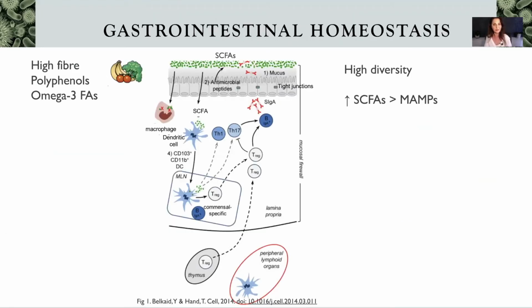When it comes to what happens in the gut, the main role of the microbiome is to protect us from the external environment, because the gastrointestinal tract is a barrier from the outside, just like the skin is. A diet that's high in fibre and polyphenols will produce a really healthy and diverse microbial community, and a large amount of short-chain fatty acids that then go on to perform a range of functions that prevent the translocation of pathogens and antigens through the gut wall.